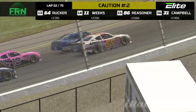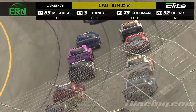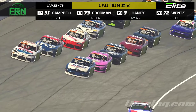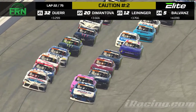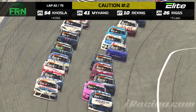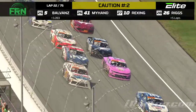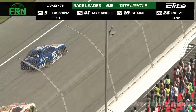Dallas Myhan got a piece of that last wreck. Val Vance has spun out. So right now they seem like they're, at this point in time, maybe still in a good spot, but I think they would like a little bit more insurance going into Daytona, as Tate Lytle will lead us back into the Geico restart zone, and we are back underway here at Michigan on lap 23. And boy, he got through the gears good. Yeah, a great launch from Tate there.